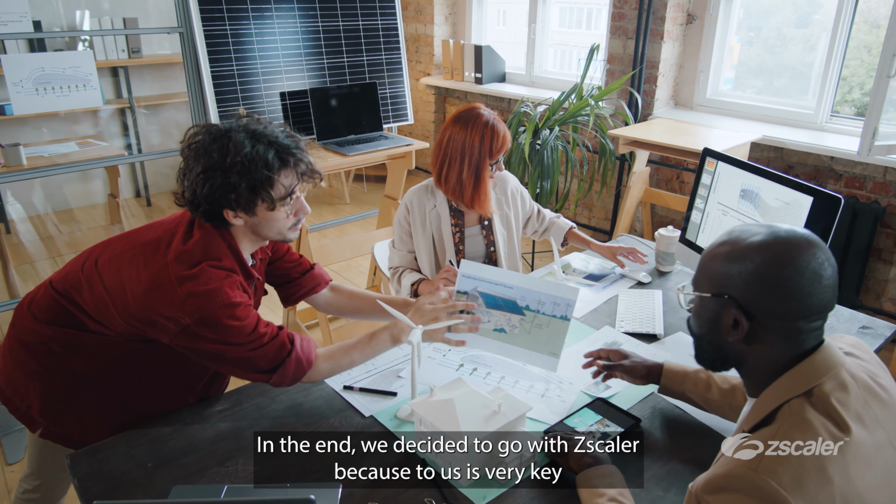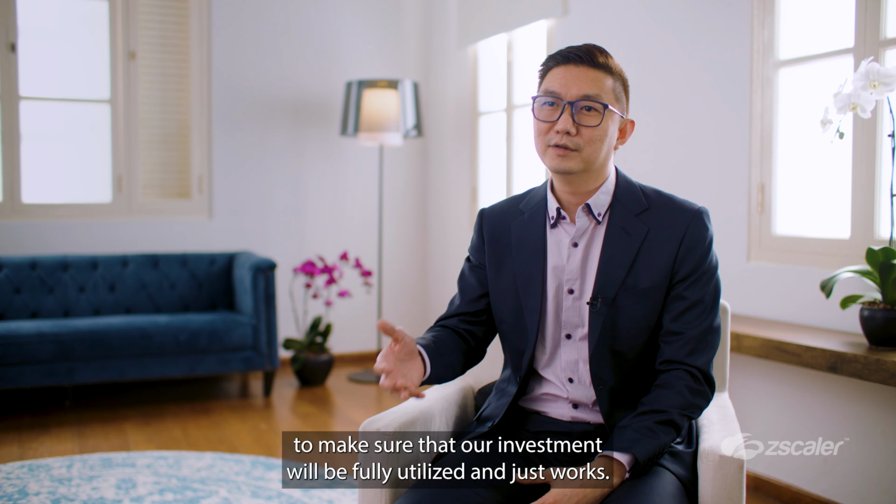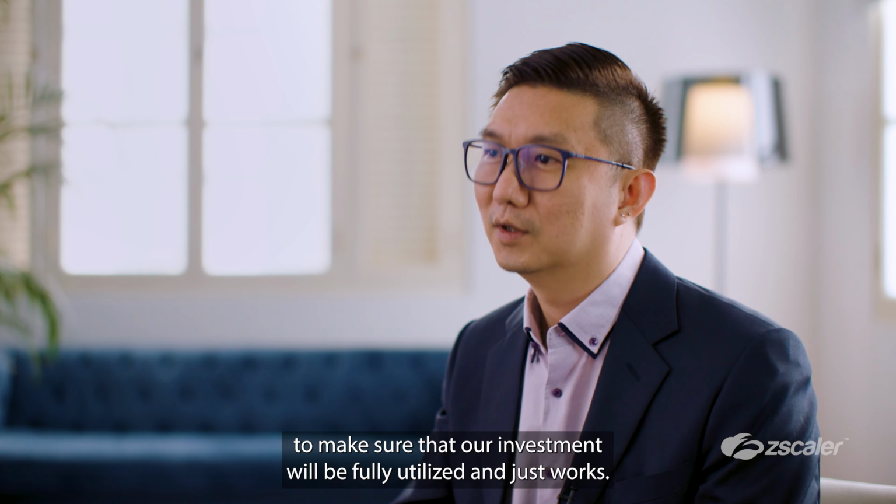In the end, we decided to go with Zscaler because to us it's very key to make sure that our investment will be fully utilized and just works.